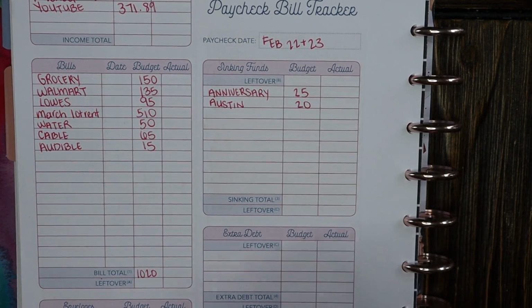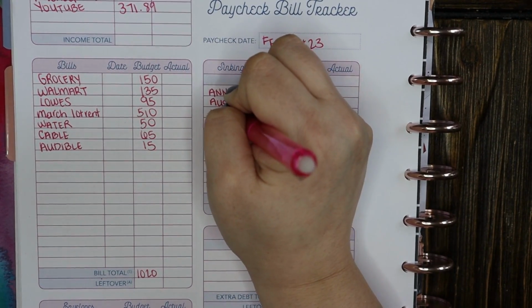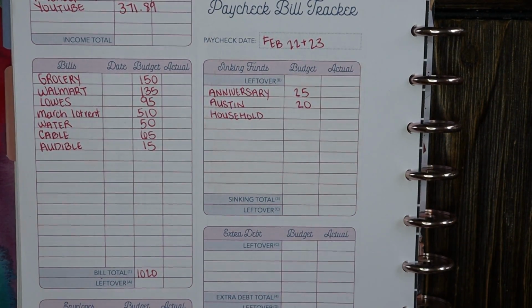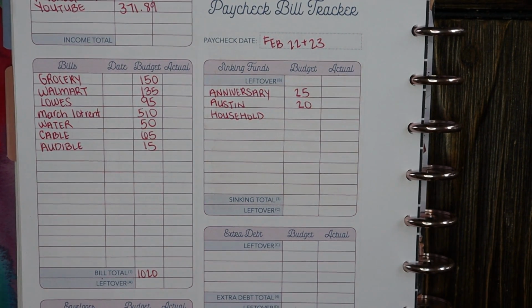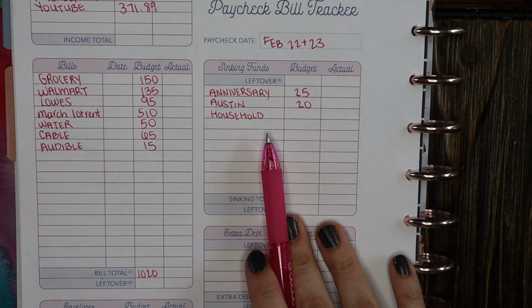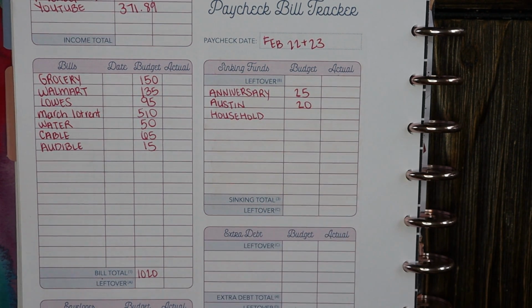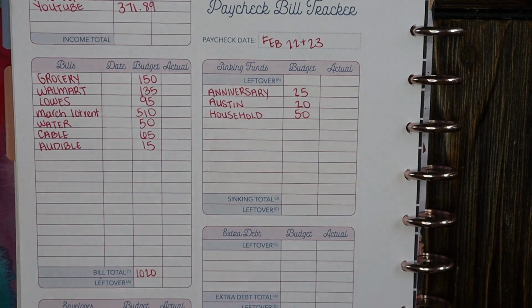Next up, I have household. So this is not a sinking fund I have had before. I've always kind of talked about the idea of having a household sinking fund and just never really put it into practice. As I mentioned, I was trying to make this $150 grocery budget stretch way too far. So we're going to start a household sinking fund, and this is going to be for cleaning supplies, for toilet paper, for paper towels, anything that we use in the house that's not getting eaten, essentially. So I'm going to add $50 to this household sinking fund just to kind of get it started.